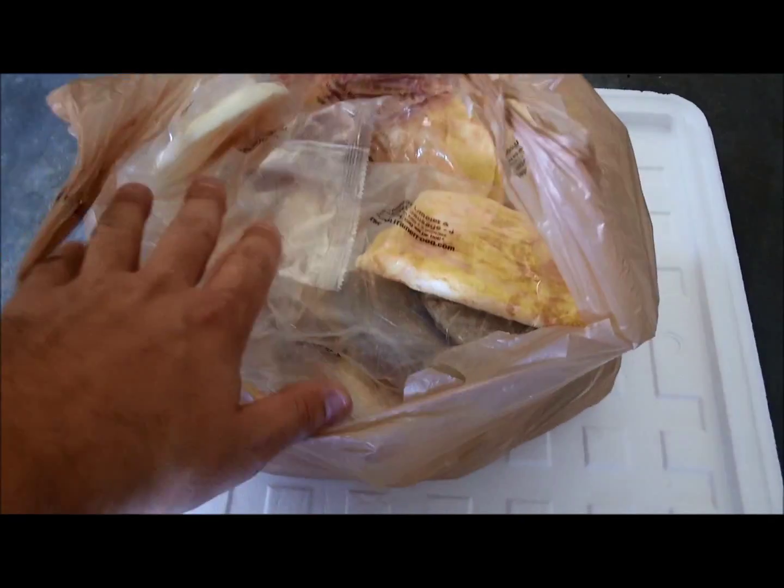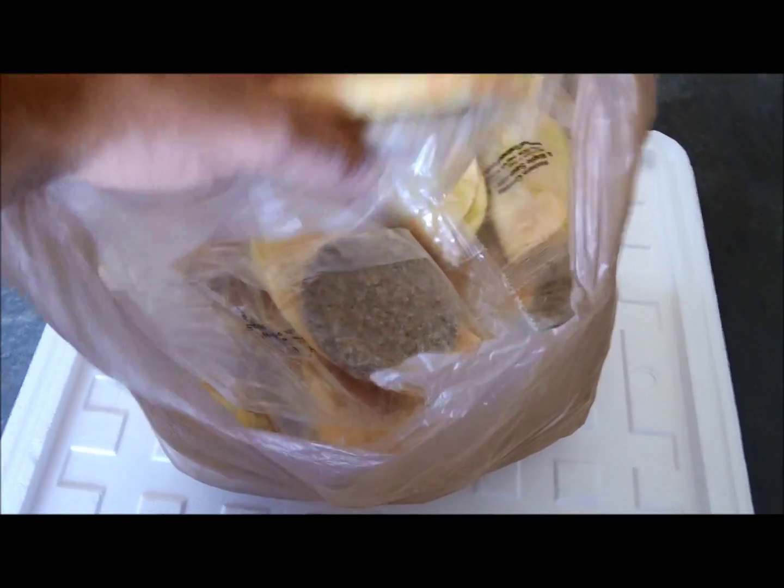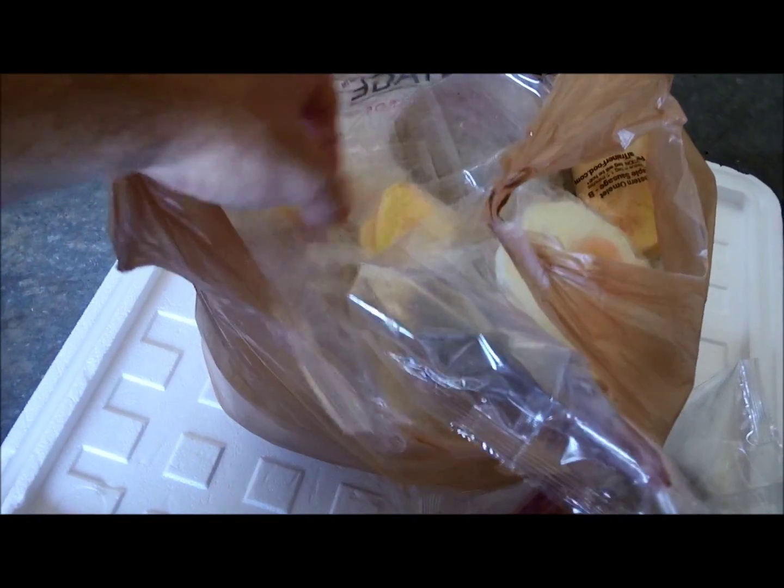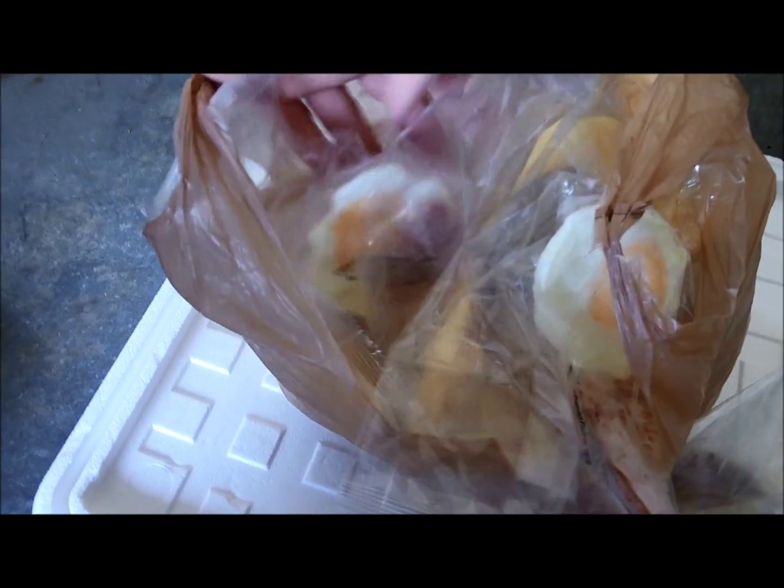So here's the breakfast food all sorted out. That's like an omelet with sausage. Here's a new thing they just started doing, bacon and an omelet. They have tons of different variations. I love eggs, and I get eggs all kinds of ways.